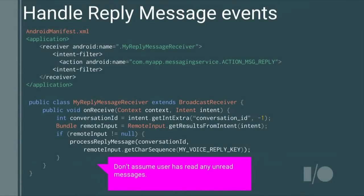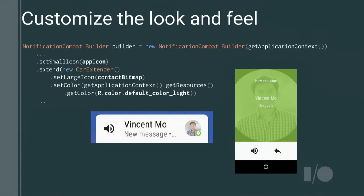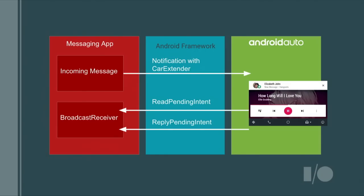And with that, the broadcast receiver that you've registered will get the onReceive callback. And then you can extract the ID and then the message reply. One tip is when you get this, just don't assume that the user has read any unread messages, since the user can actually send replies out of band. And then, like media, you can also customize the look and feel in this notification, the car extender object. Again, that was a simple way of making your messaging app support Android Auto.